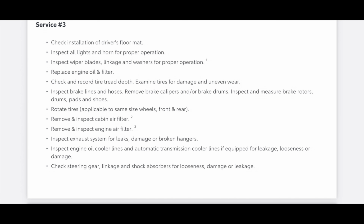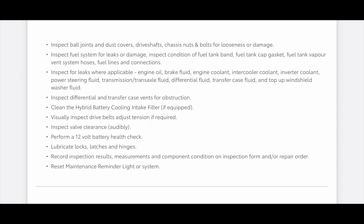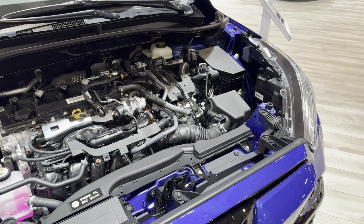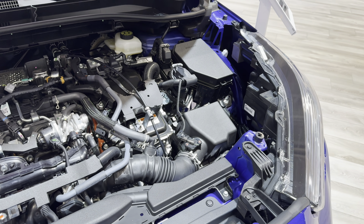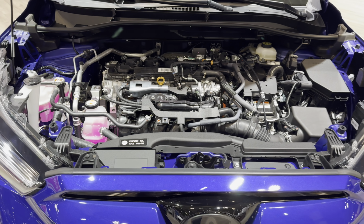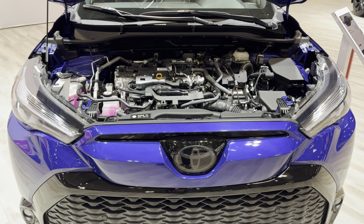When you go over to service number 3, now you usually don't get to service number 3 until around 32,000 kilometers. This is where they will rotate the tires. This is where they will again do the inspections on all the criteria, the brake lines, remove the brake calipers if needed to check the drums. They will inspect the exhaust system. The engine oil cooler lines will get inspected, as well as the automatic transmission cooler lines.